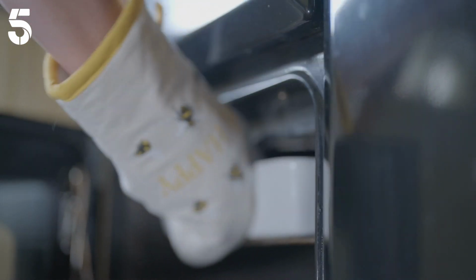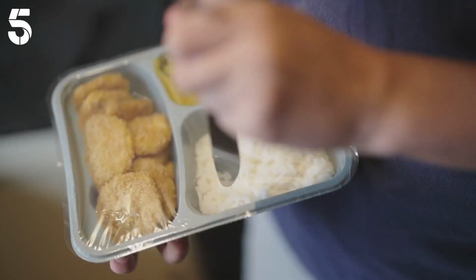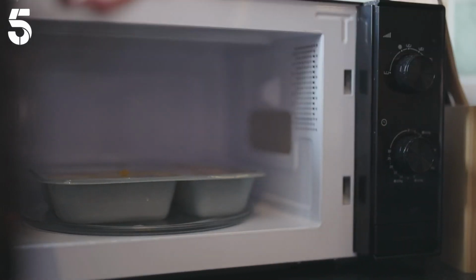But if you don't have a slow cooker, don't despair. There are even cheaper options out there. A microwave only costs 8p a day to use, so that could save you money. May not taste as good, but could save you some money. So when it comes to microwaves, once you've switched it off, unplug your microwave. It's just an expensive clock.